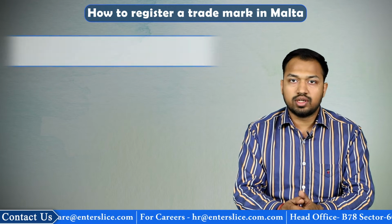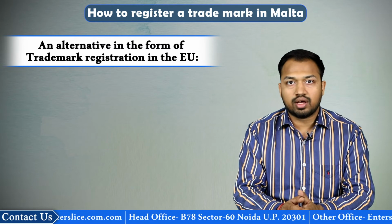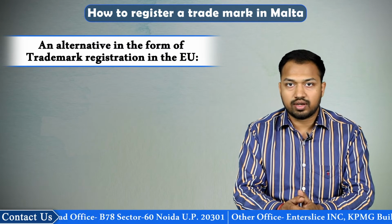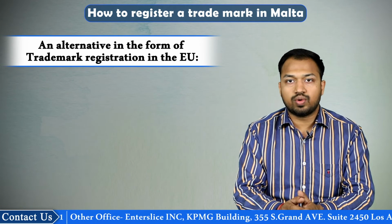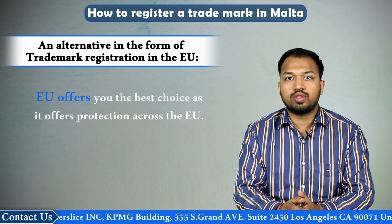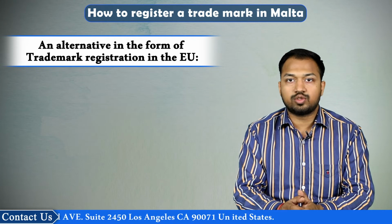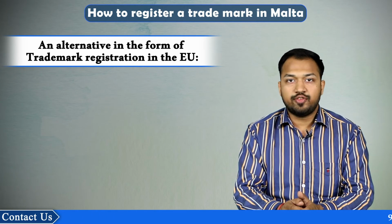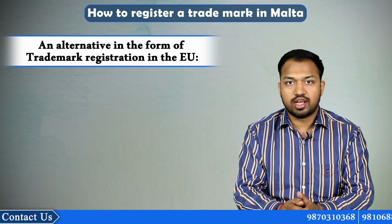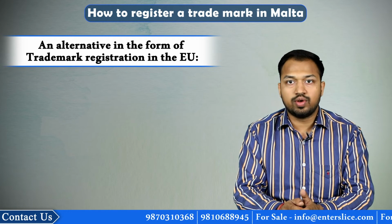Let us also discuss an alternative in the form of trademark registration in the EU. Apart from registration of your trademark in Malta, there is another option available to you as an applicant, that is, trademark registration in the EU. In case you are doing business in more than one EU country, trademark registration in the EU offers you the best choice as it offers protection across the EU. The EU trademarks are registered at the EU Intellectual Property Office. An EU trademark offers protection to the owner for all the EU member states just by one single registration. An interesting feature of the EU trademark is that this registration is an all or nothing deal, which means that either you will get protection in all EU member states or you will not get the registration at all.